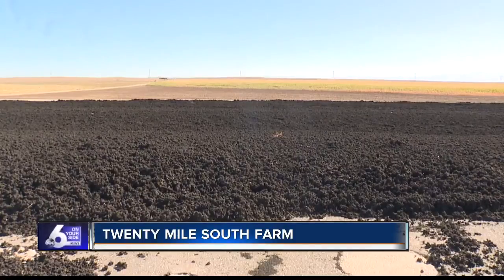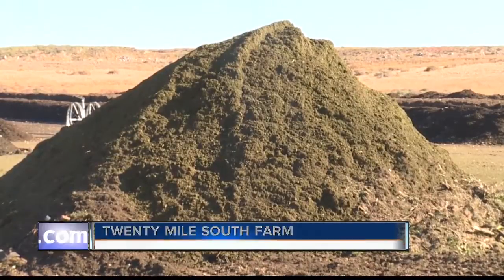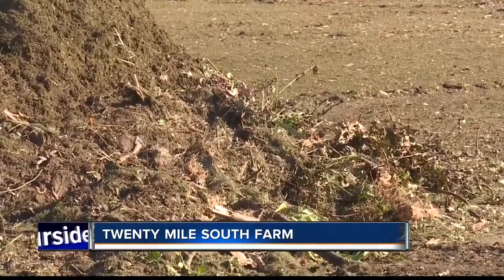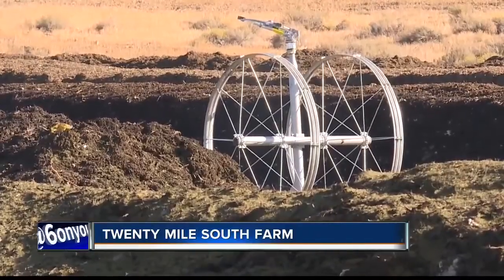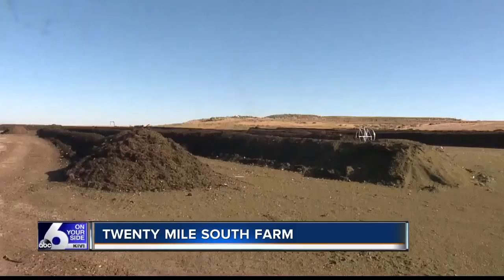Separate from the biosolids program, the compost program picks up materials that Boise residents place in carts on the curb. One of the huge benefits of the compost program is that residents are able to compost their leaves really year-round. Republic Services then takes that material to the farm every week where it's treated and ground down. It's then turned into compost, which takes about 90 days.